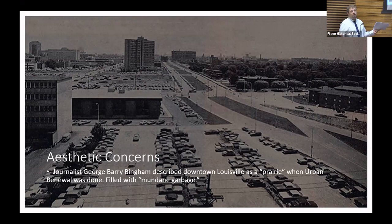Places like the Board of Trade building were torn down, the Board of Trade building being, we'll get back to it, the building that was seen kind of on the cover slide. And he described the new landmarks that were being built up, such as the PNC Tower, which at the time was called the First National Bank Building, as mundane garbage. So he was not holding back. Those were his words.